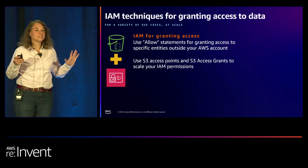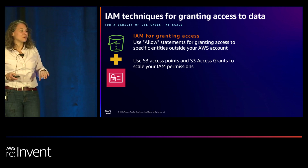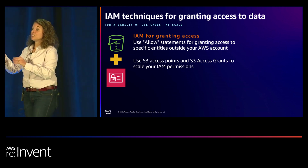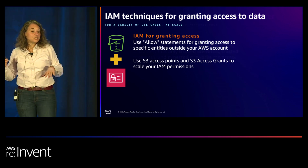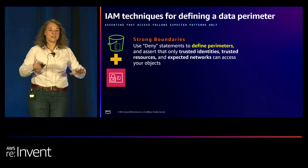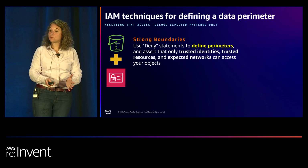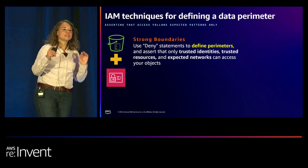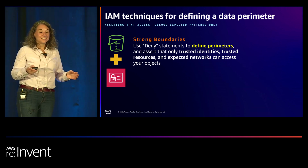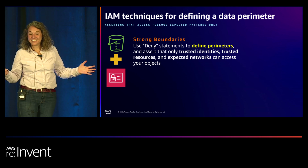And then we talked about the two faces of IAM. We talked about IAM for granting access and ways you do that for certain patterns at different levels of scale. And then we talked about the negative side of IAM, being able to use IAM to create a data perimeter to exclude use cases that you're just not expecting. So that's how you secure S3.